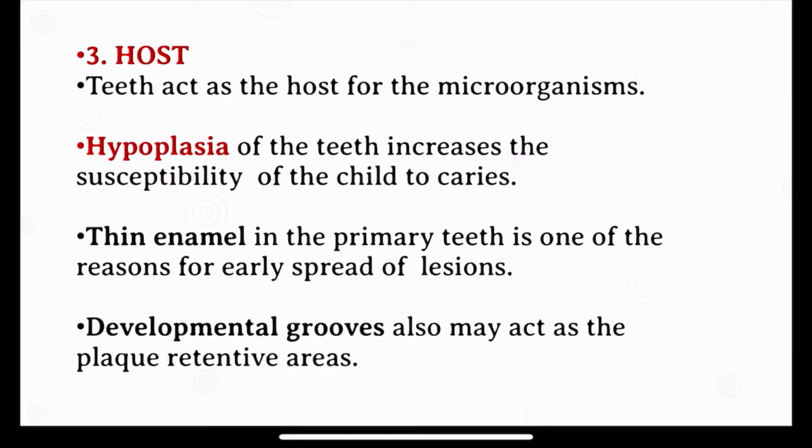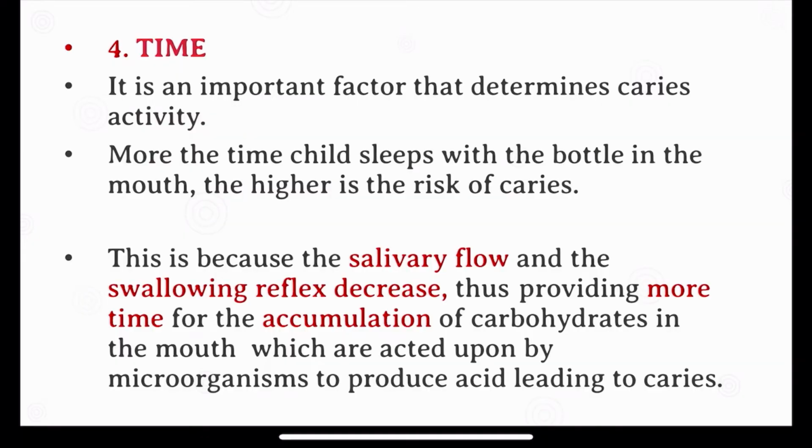Now the third etiologic factor is host. So the host for the pathogens is of course teeth. Certain features of the teeth can increase the susceptibility to early childhood caries, and this includes hypoplasia, thin enamel, and developmental grooves. Time: the more time the child sleeps with the bottle in the mouth, the higher is the risk of caries.